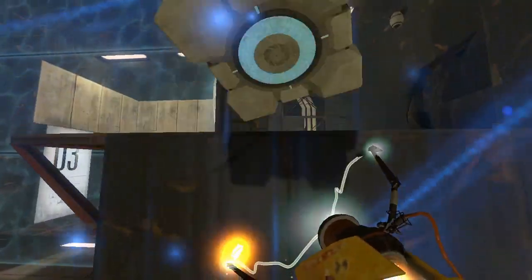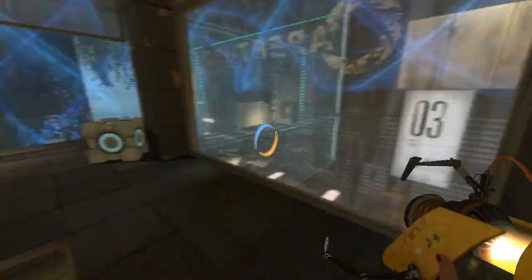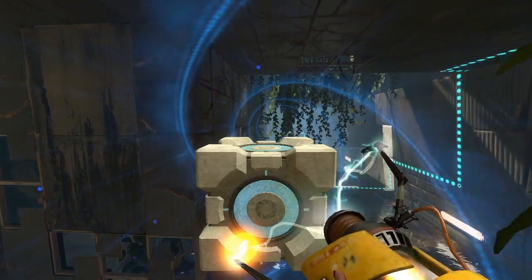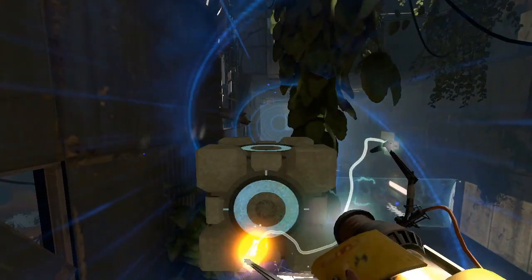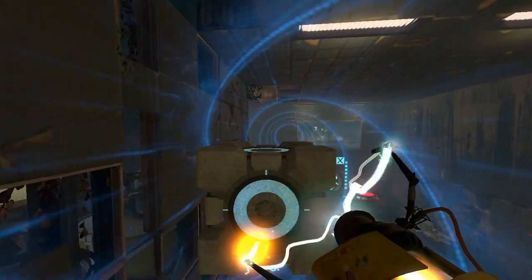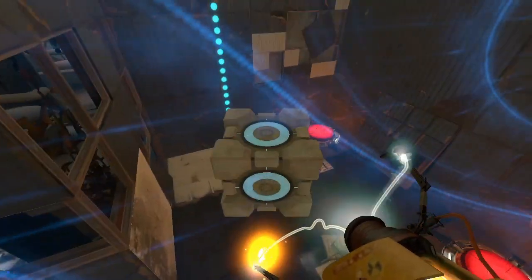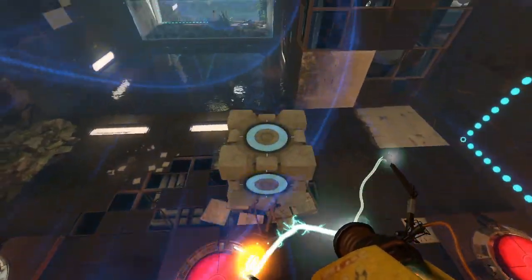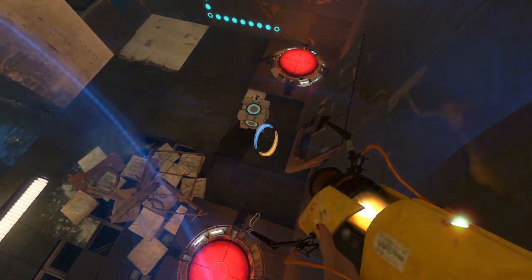Head up here, carefully. Okay, so we need to now put the orange portal there. We need to go through here. And this is the bit that I got confused with so much. This is the bit that is the most confusing part of this test. Because over here, we'd normally have a way back up, I believe, or back completely, but we don't. So we actually need to toss the cube from over here and stay in the funnel in such a way that it doesn't do that.